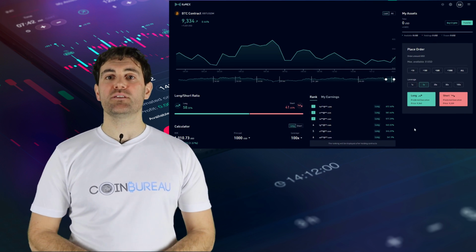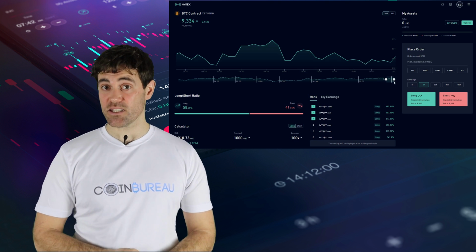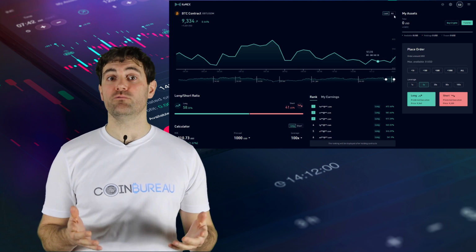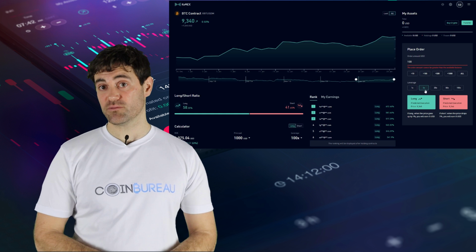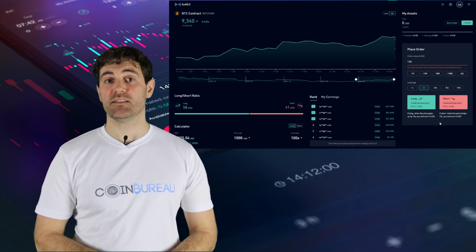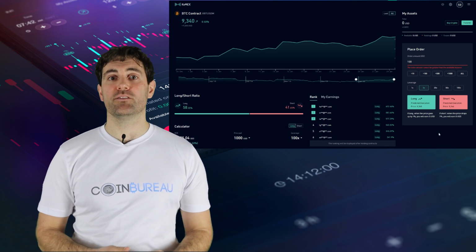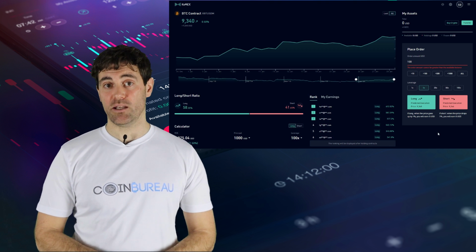Here you have the user interface of the Lite platform. The first thing that you'll notice is the simplicity. A simple line chart with no real charting functionality. A simple order form to either go long or short. Quick and easy order parameters like leverage and trade size can be set in an instant. It's quite clear that the KuMEX team designed this platform with the beginner cryptocurrency trader in mind.